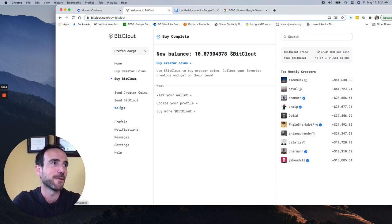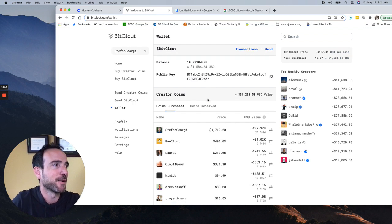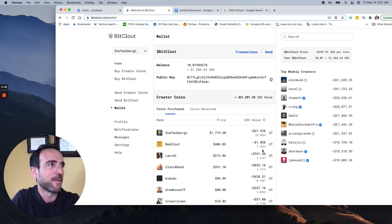So now, if I go to my wallet, you can see what I've gotten here, some of the things that I have, the coins and whatever, right? Like the US dollar values, people have invested in, things I've invested in. My balance, right? It's a public key, don't worry about it. It means people could basically send to me. So now I can buy a coin.